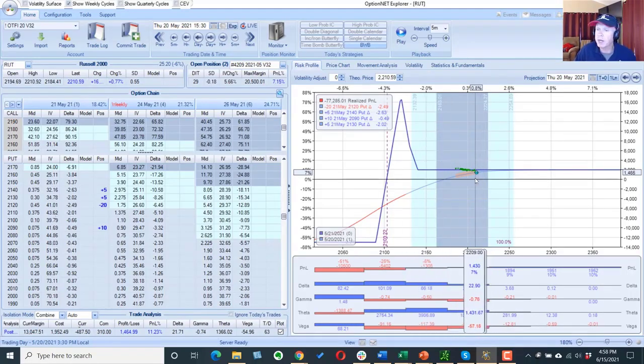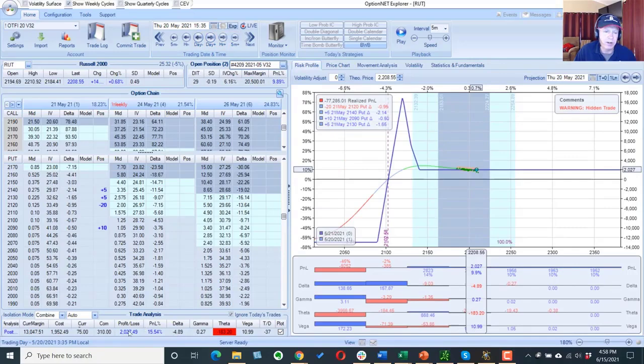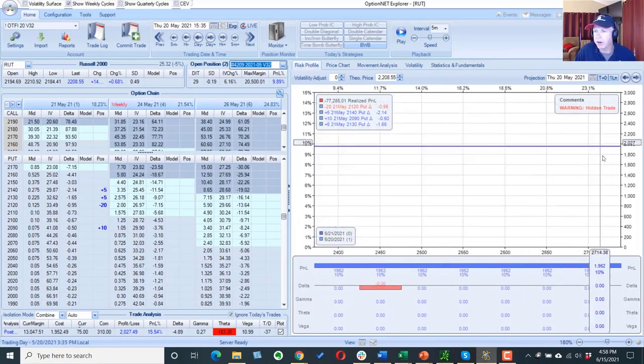This is the last trading day of the position. I can either choose to exit the position, and if I exited it, it would be at a profit of about, let's see if we can get a good number here. We would exit it here at about $2,000 profit. But what we're actually going to do with this position is we're just going to let it expire. And if we let it expire, it's going to expire right here at just under $2,000.